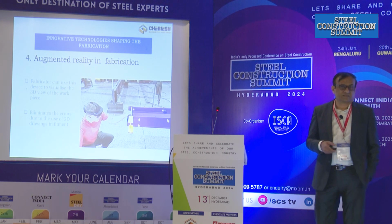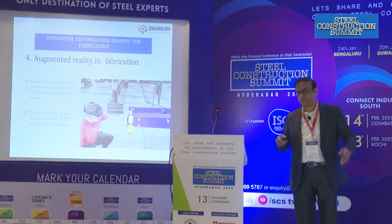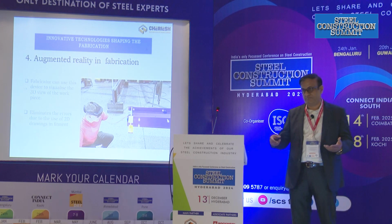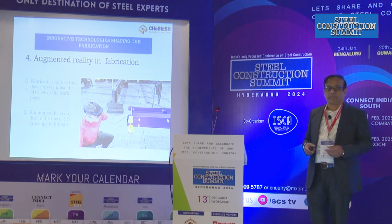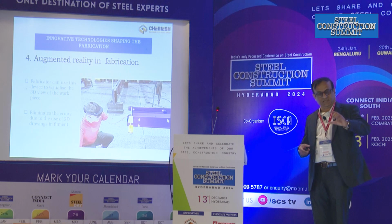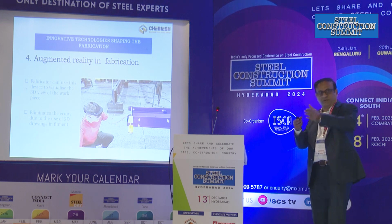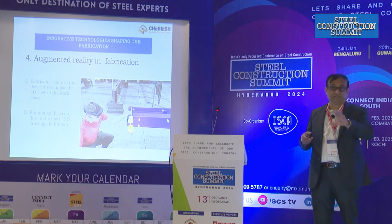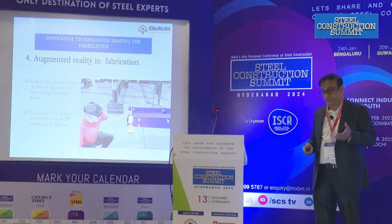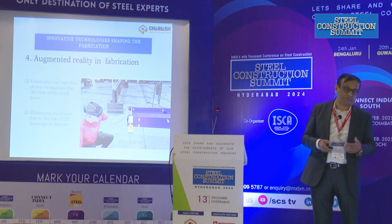Now, this is something which is going to be exciting. We are using 2D drawings to make members at the factory and on the shop floor. You always look at the 2D drawing and then make sense out of it. The fabricator has to put a plate there. Sometimes looking at it in 3D is going to be a challenge, okay? And there are mistakes. So there are issues which come up at the site.